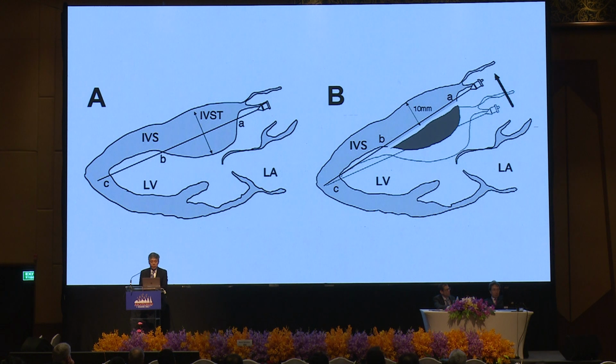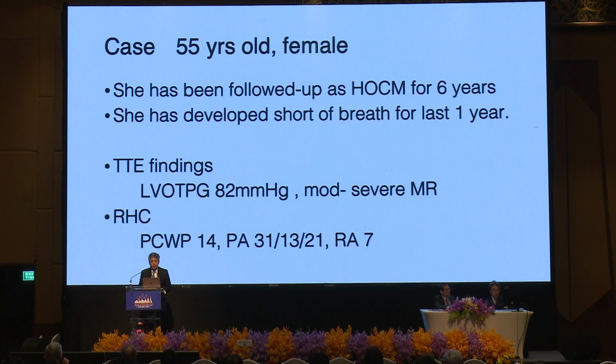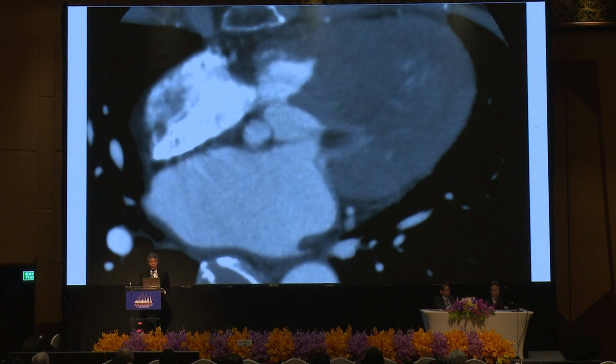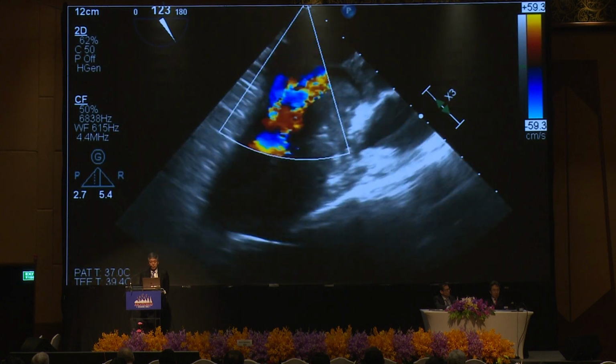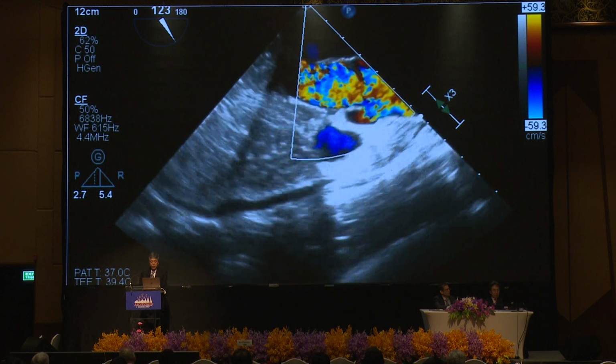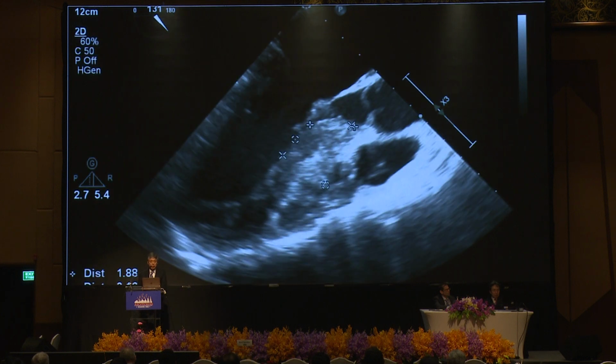So I will present a case. It is a 55-year-old female. The CT scan shows severe hypertrophy of the interventricular septum, and TEE also shows severe hypertrophy. There is also severe SAM.